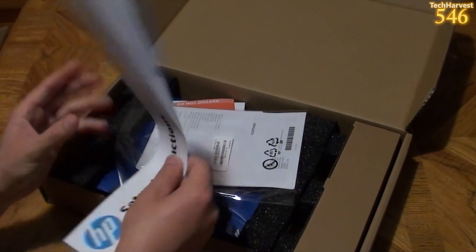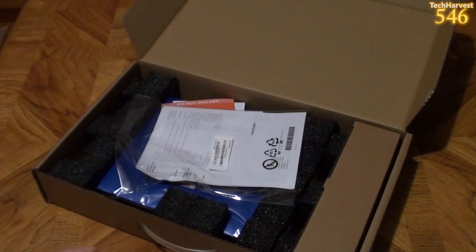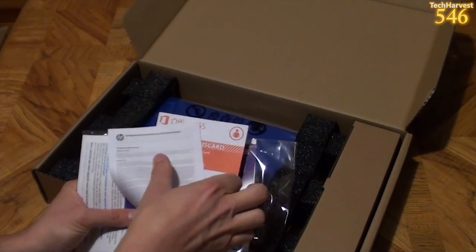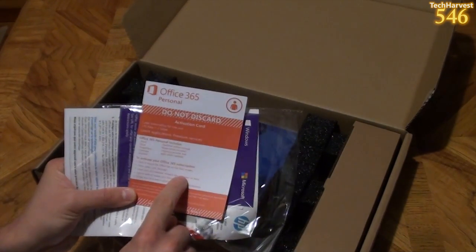Alright, first thing is first, we have some setup instructions which should be pretty self-explanatory. It is a laptop. It is a Windows machine. Again, no surprises here. Up next we have some more documentation here. We have an Office 365 subscription here.